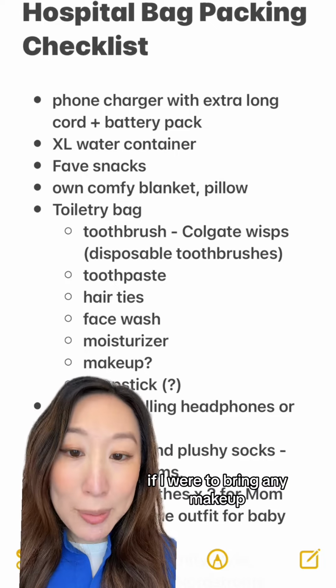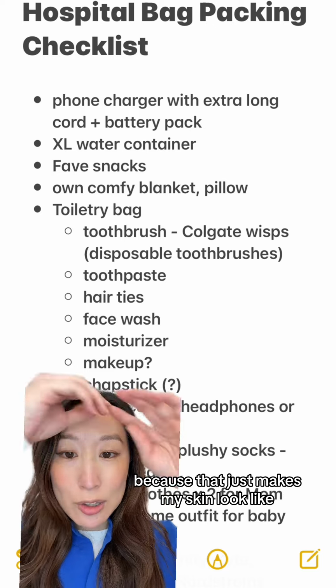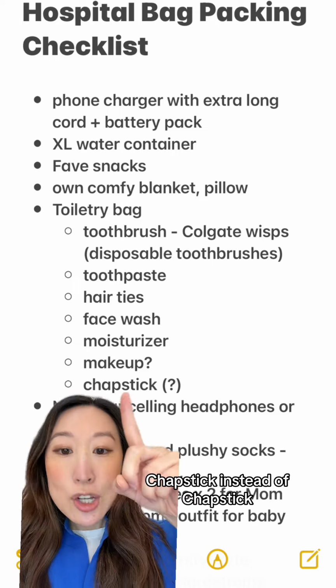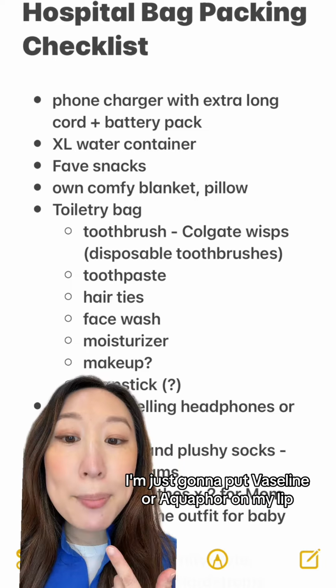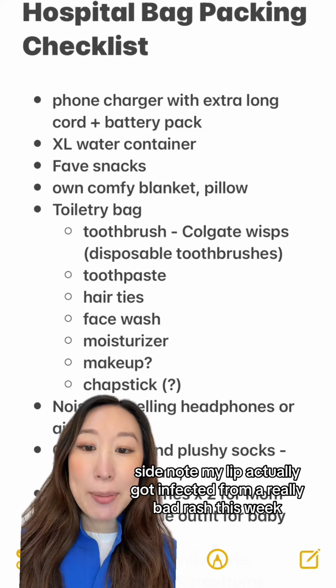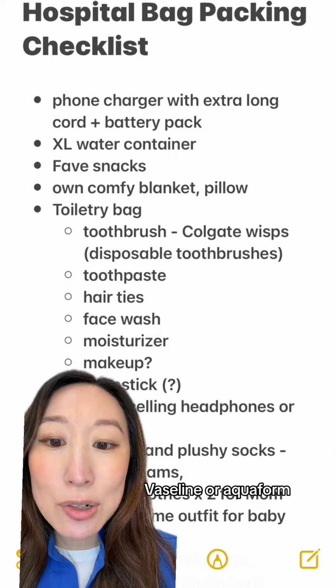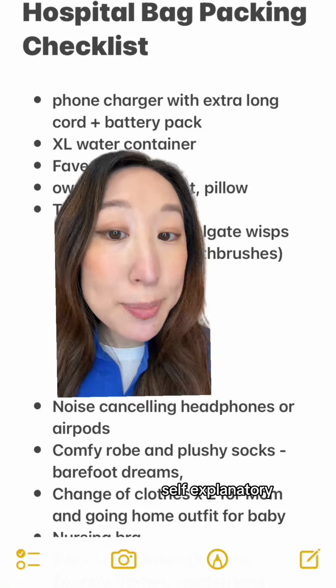If I were to bring any makeup, it would be the Dr. Jart BB Premium Beauty Balm, because that just makes my skin look flawless without really having to try very hard. Chapstick, instead of chapstick, I'm just gonna put Vaseline or Aquaphor on my lip. Side note, my lip actually got infected from a really bad rash this week, and so I absolutely need that Vaseline or Aquaphor. Okay, noise canceling headphones or AirPods, self-explanatory.